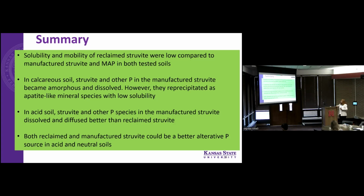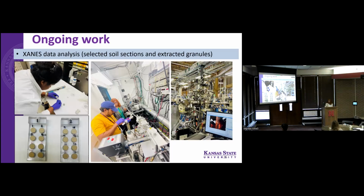So in the acid soil, the manufactured struvite dissolved better than the reclaimed struvite. Both struvite products are probably suitable fertilizers in neutral and acid soils, but not in calcareous soils. In calcareous soils, even conventional fertilizers could be challenging to use because of calcium phosphate precipitation. So that problem is there in calcareous soil regardless. We are still analyzing data. I think Amila could analyze more of Zane's data even now. He has a lot to do there.